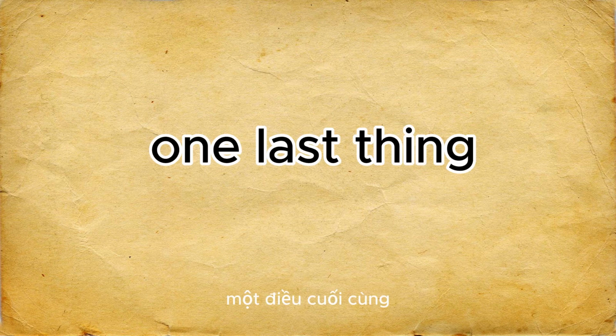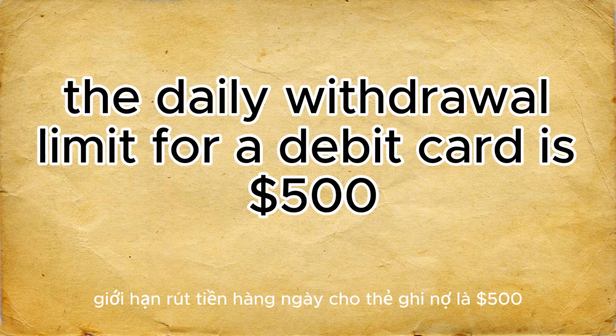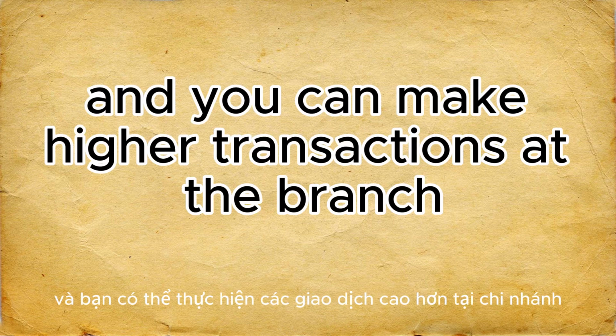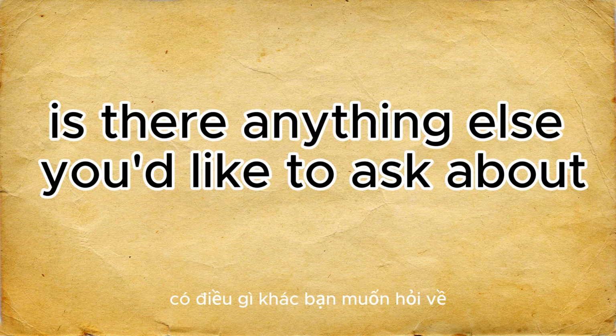One last thing. What are the daily withdrawal limits for this account? The daily withdrawal limit for a debit card is $500 from ATMs. And you can make higher transactions at the branch. Thank you for clarifying. I feel much more informed now. You're welcome. Is there anything else you'd like to ask about?